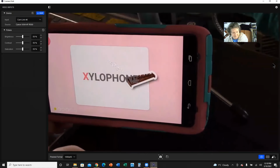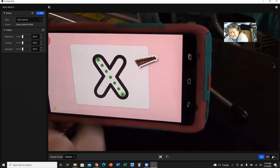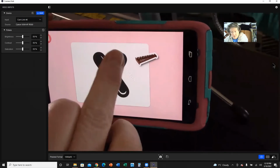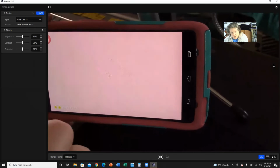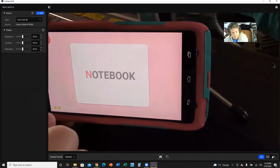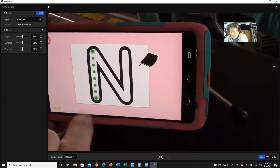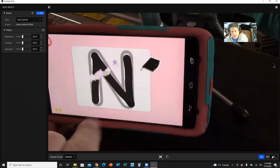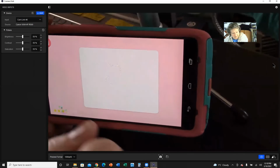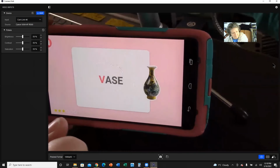Xylophone begins with the letter X. Let's draw the letter X. Now see, I'm used to actually starting on the other side to create an X. So that threw me off. But if the child's just learning how to draw letters, this will help them. Notebook begins with the letter N. Let's draw the letter N. Notice how it started you at the bottom and makes you go up and down, which is different than some people may have learned.